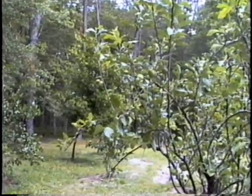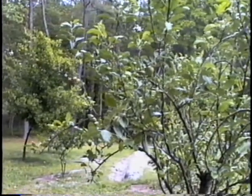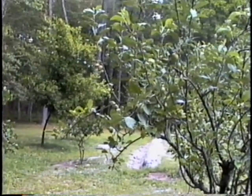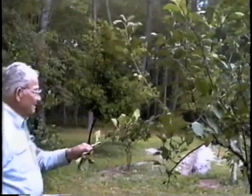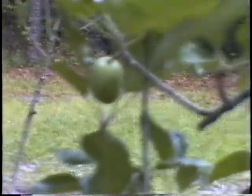Point me out a branch that has a lot of apples on it. I can't see them through this lens. A branch. Okay, there's some. Two little green apples. Yep. And this is the second time it's made? Yeah.